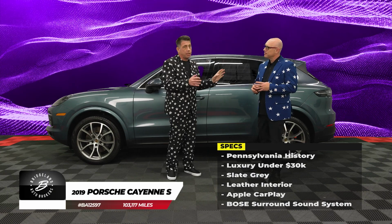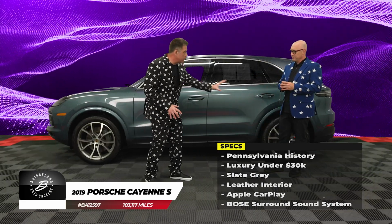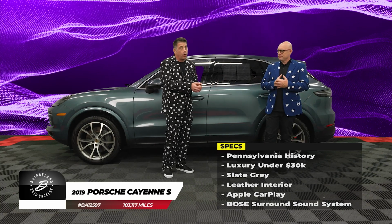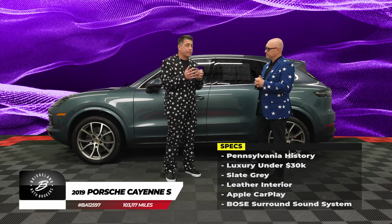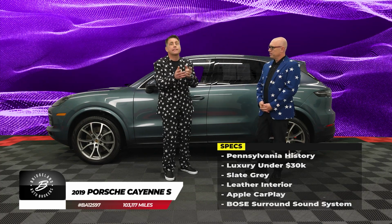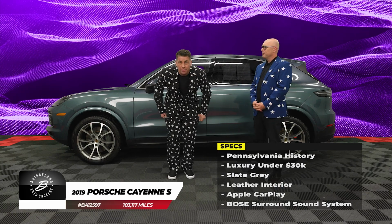Now, let me talk about price tag on these. First of all, the Porsche Cayenne S got the big wheels, got all the gear in it. It's just the right one. If you're a Porsche enthusiast or ever wanted to be, this is gonna be the one you want. Now, average mileage on a 19 Cayenne S would be 51,000. The average price tag on that would be 45 grand. So this one, I'm absolutely dropping my pants.